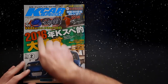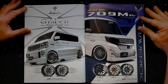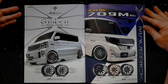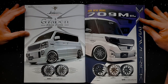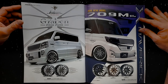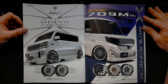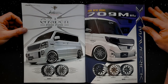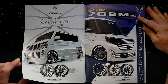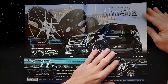We've got purple wheels. Let's go. We have some wheels. We've got the Mavericks on this page, and the Graben on this page. You're grabbing these wheels off the shelf. They look pretty cool, but I wouldn't have them on my car. I like a more old school look, but I mean, these are nice. I don't really like that. Yeah, I'd go with them over these. Anyway, keep going.